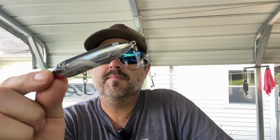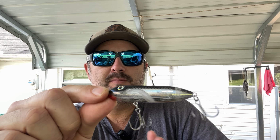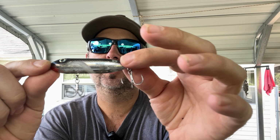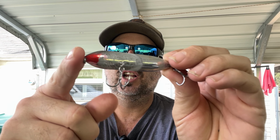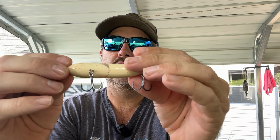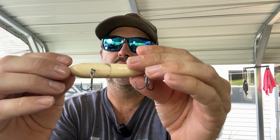As the month goes on and we get closer to October, I'm going to pick up this Heddon Boyo. I think that's how they pronounce it. It's B-O-Y-O. It is a super, super good little bait, and as you can see, they absolutely love it. I'm going to have a black and chrome, and I'm also going to have a bone color. As you can see, they like that one also.